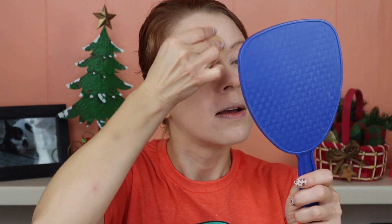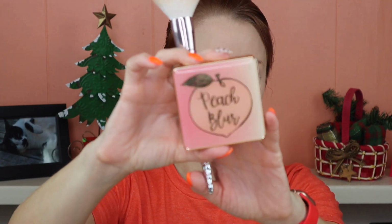Really gonna make sure to pat this into my nose, since this is the oiliest part of my face, my T-zone, my forehead, all that. Now, this is the Peach Blur powder that I'm just gonna use to lightly dust on the perimeters of my face.